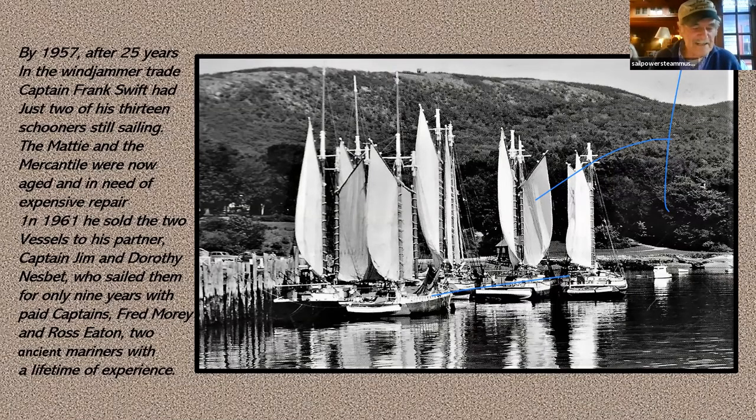So in 1960, he sold the two vessels to his partner, Captain Jim and Dorothy Nesbitt, who sailed them for only 9 years, with paid captains. Jim Nesbitt didn't want to take the vessels, apparently. Captain Fred Morey and Ross Eaton, two ancient mariners with a lifetime of experience.